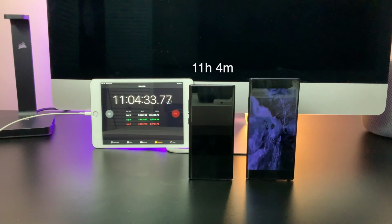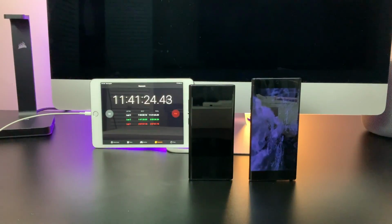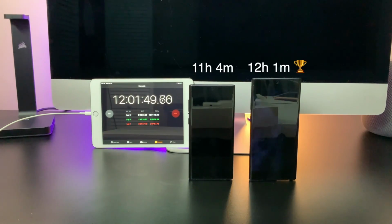But it was late in the night here, maybe 4 AM, and I'm still watching this phone, and finally, after more than half a day, more than 12 hours, ladies and gentlemen, the reigning, defending, undisputed king of Samsung Galaxy Note 10 battery drain test, the Galaxy Note 10 Plus, finally calls it quits at a whopping 12 hours and 1 minute. This is insane, way too much madness.